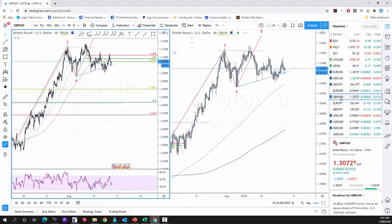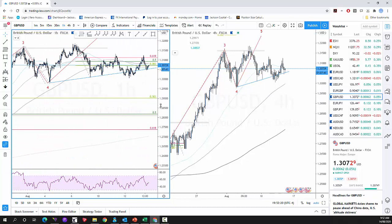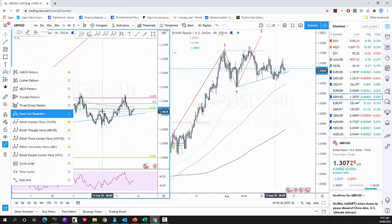Let's have a look at the sterling. Sterling, same sort of story. We're just going to go into consolidation mode. We're just going sideways. Down on a micro level, or on a 1 hour level, we do have a head and shoulders in there. Let me just draw it in for you.